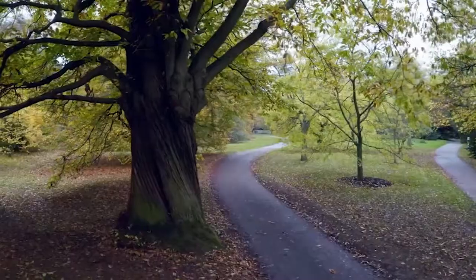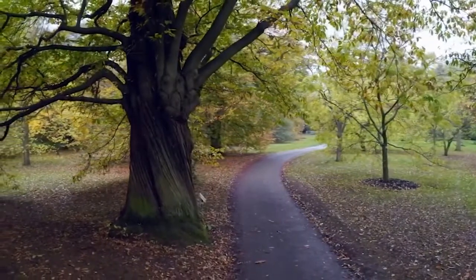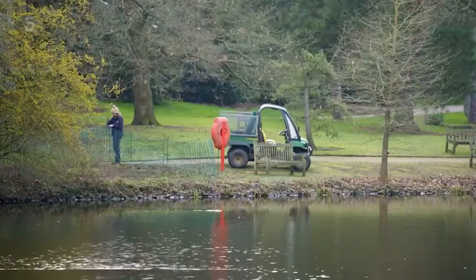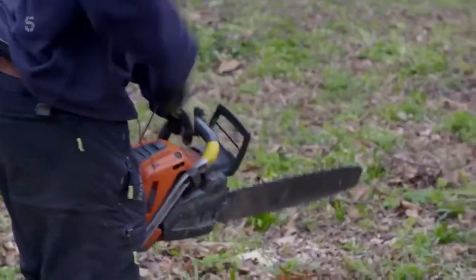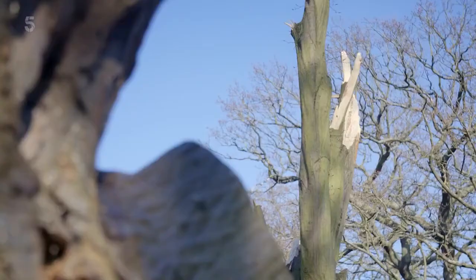As the weather turns colder, most of the outdoor plants in Kew Gardens will go dormant for the winter. But the staff remain hard at work, whatever the weather. Following the destruction of Storm Eunice, one damaged tree still remains standing. Tree gang apprentice Jamie is going to fell it.